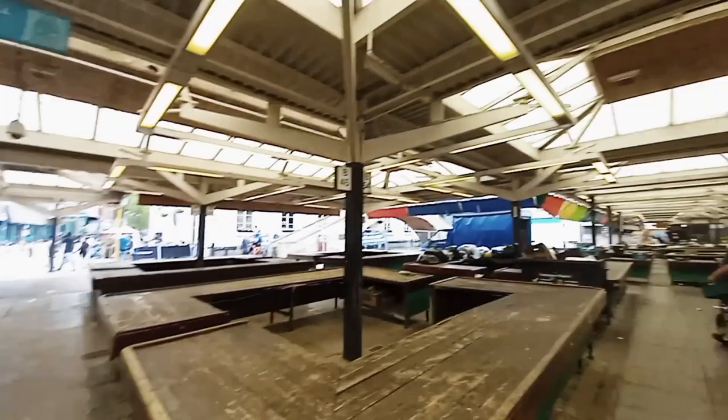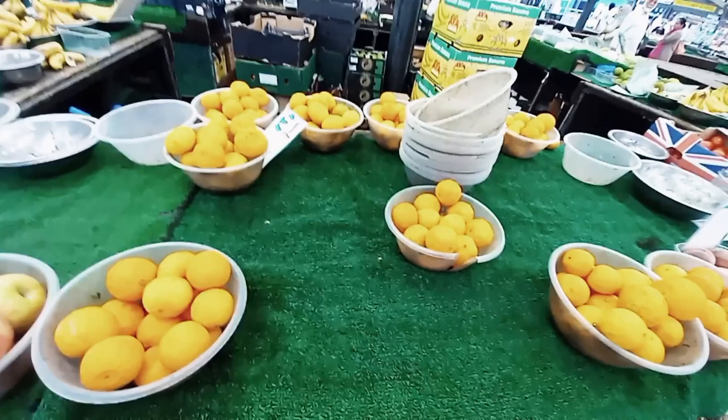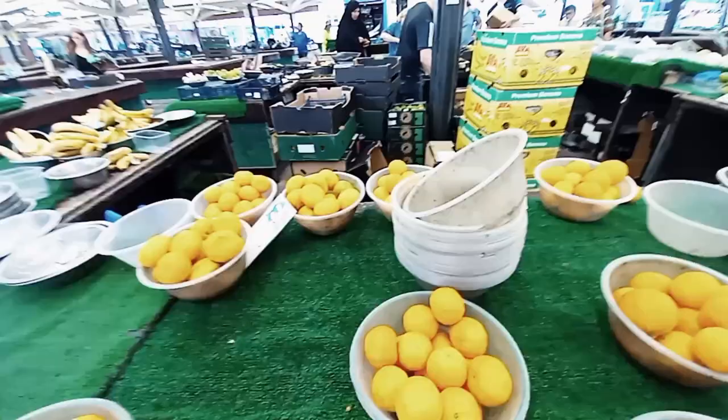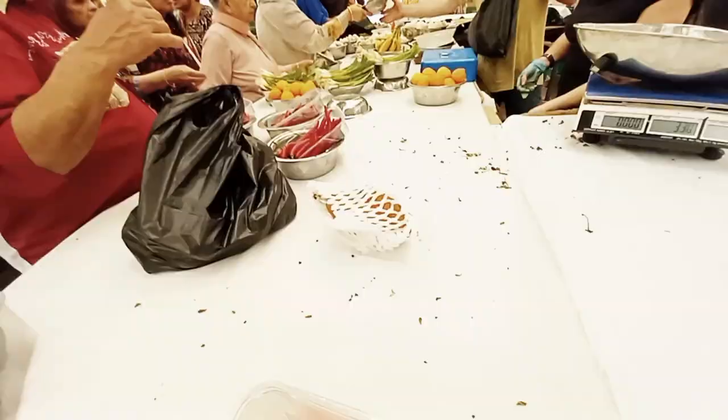So this is what the market looks like. Oh, okay. So these ones are £1. You can see how for £1. Those bananas over there are also £1. Guys, can you hear now? They are asking actually for £1.50. Yeah. So now they are selling 50 pence. And that means 50 pence!